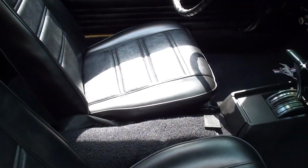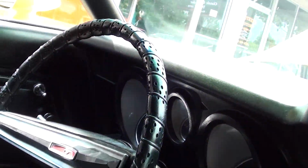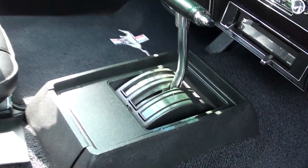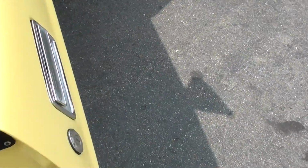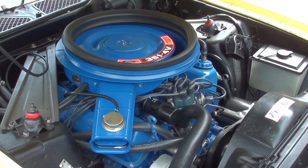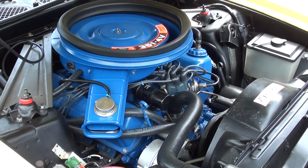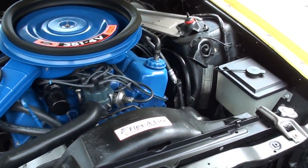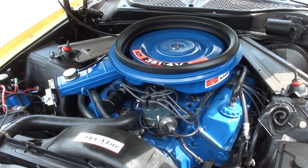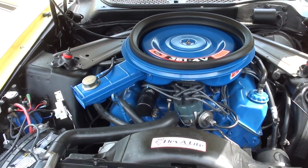Seats are good. Gauges are nice and clean. It's a good car. It's already fired up. Door handles are good. Again, it's got the dual sport mirrors on it. Said less than 500 miles on this since he had the engine redone. Nothing radical, maybe a little cam to it, kind of a standard rebuild.